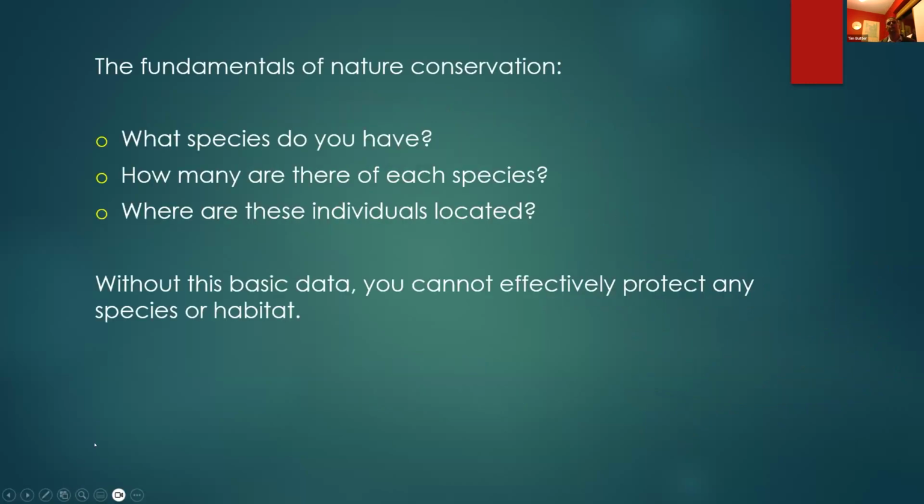Okay. So just a fundamental of nature conservation is you basically need to know what you have and where it is. So what species do you have in your area? How many of them are there? Is there a common species or a rare species? And where are these individual species located? So this is baseline data that you absolutely have to have if you want to provide effective protection for any species or habitat. So Alex has been talking a little bit already about survey methods in the Mediterranean, but that's something we'll be going back to in this presentation as well.